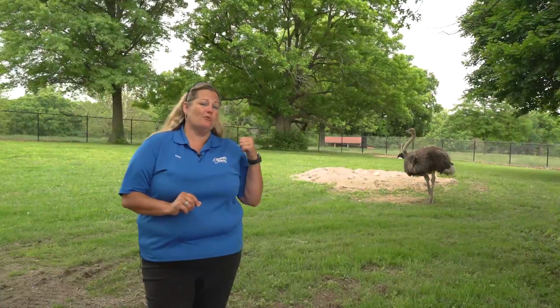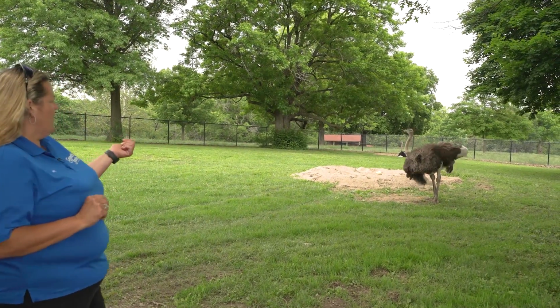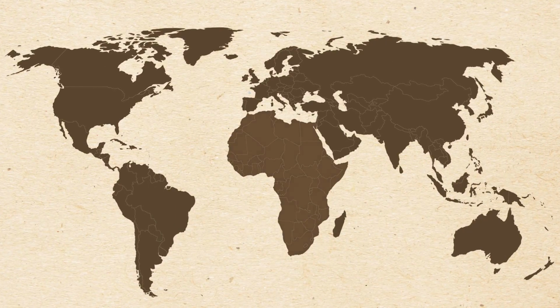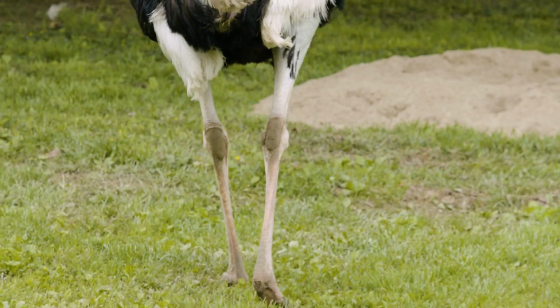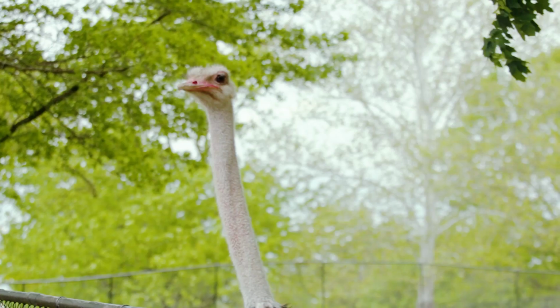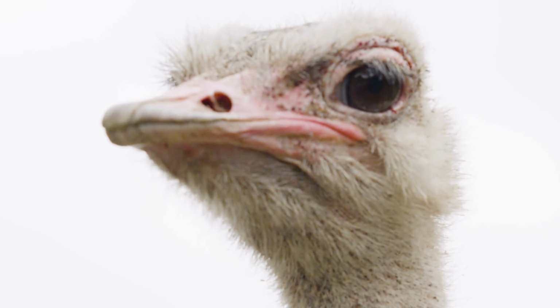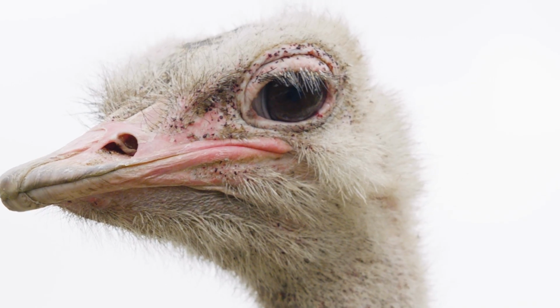Well, I think we found one. So now we're up here at the mountain in the deer park, and you can see we have a freshly laid egg in our ostrich nest. So ostriches are native to Africa. They are the largest flightless land birds on the planet. Another fun fact about an ostrich is that they have the largest eye relative to the size of their head of any animal on the planet.